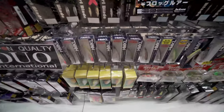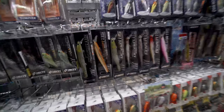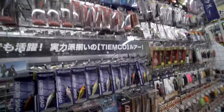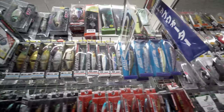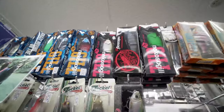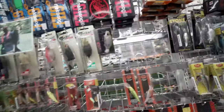HMKL, we don't get this in our country also. This is nice stuff. Wow, is this a new lure? ISM. Nice. D-Star. Oh, look at these big lures. I'm a sucker for big lures. Ah, Nikko Soji. I love this, Nikko Soji. I have a lot already, so I don't buy them anymore.